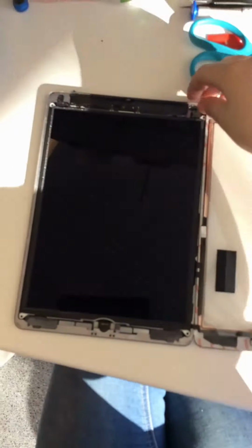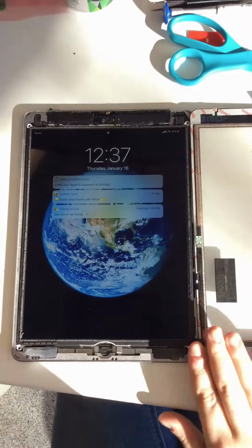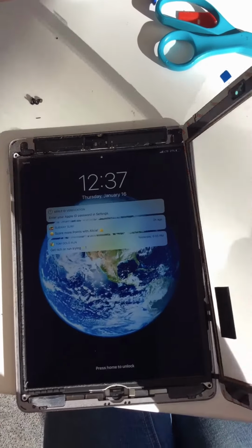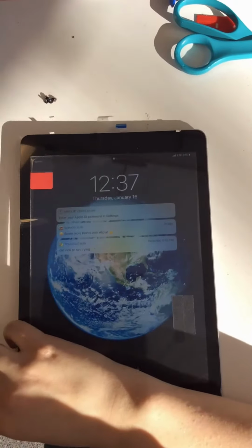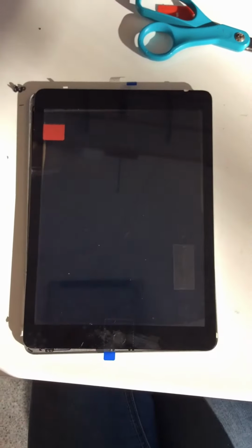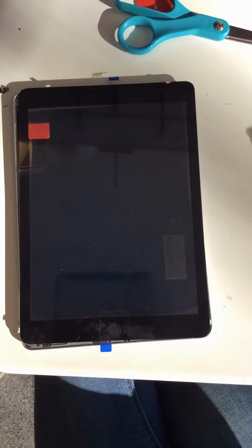I just wanted to talk to you about our iPad screen repair here. So this is an iPad 6. It came in with a cracked screen, and I replaced it. We can do these both at Helper Tech Burnsville and also at our Helper Tech Eagan store that is now servicing the Mendota Heights area. It is located off of Cliff Road and 35E.